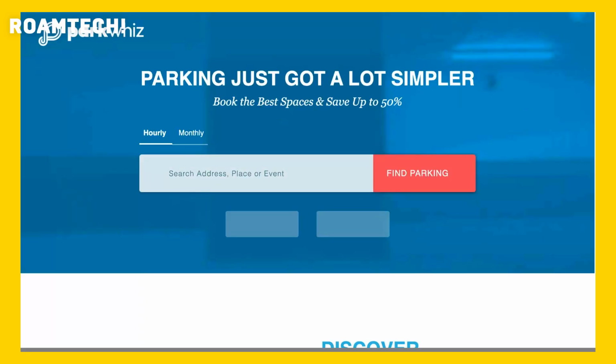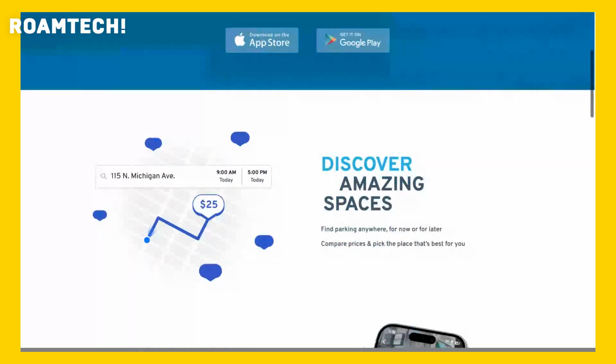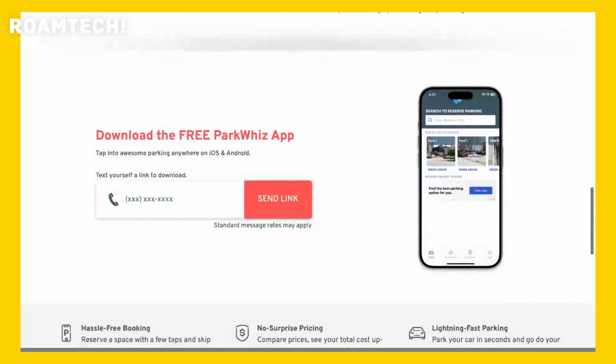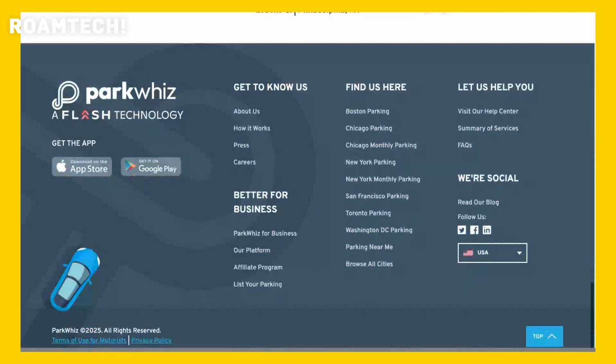Looking for convenient and affordable parking? Look no further than ParkWhiz. This online platform and mobile app connects you with parking spaces in over 500 cities across North America. Whether you're heading to a big game, concert, airport, or just need a spot downtown, ParkWhiz makes finding and reserving parking a breeze. Forget circling the block or paying exorbitant fees. ParkWhiz offers a wide range of parking options to suit your needs and budget.